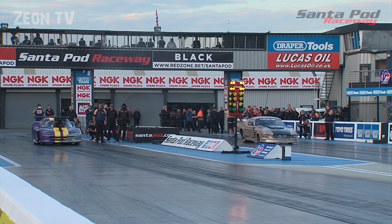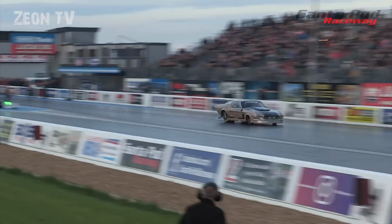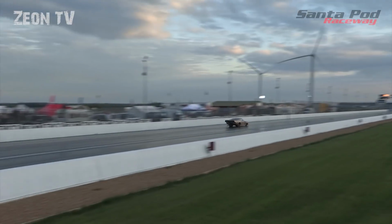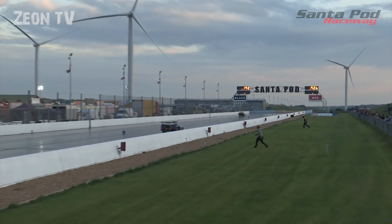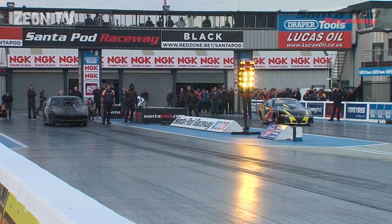Back with the last chance qualifying, and it's the Pro Doorslammers. John Webster with the Mustang in the black lane, with Chris Orthodoxou with the Viper closest to us in the red lane. Neither car is qualified yet, but these passes put them in the show.